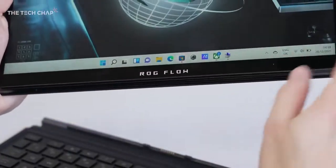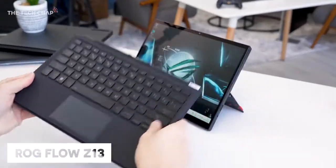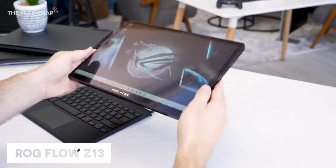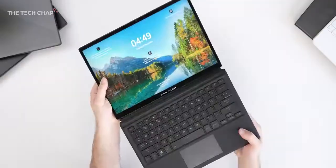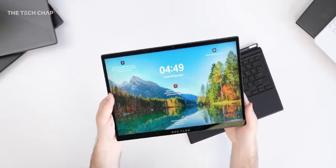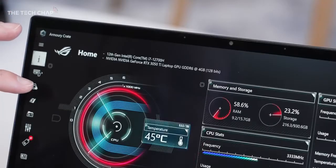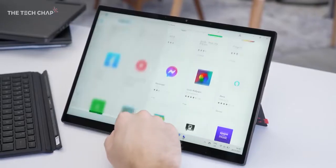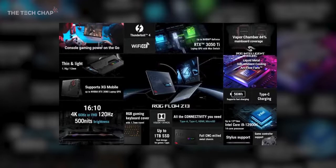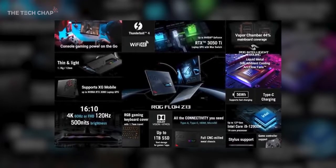Next up, let me introduce you to the ROG Zephyrus Flow Z13. You may have already seen this in my hands-on video a couple of weeks ago, but it's kind of like a gaming Surface Pro 8. It's a chunky 13-inch tablet with a detachable keyboard, and on the inside, as we get a little window into it on the back, we can get up to the highest-end 12th gen i9 Intel chips, that's the beefiest H45 series, along with an RTX 3050 Ti, and that's with either a 4K 60 or 1080p 120 touchscreen.